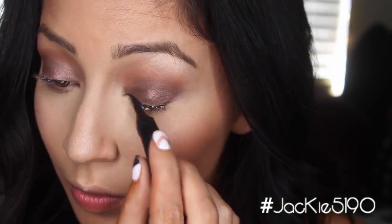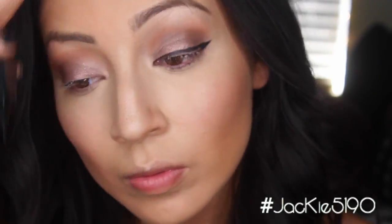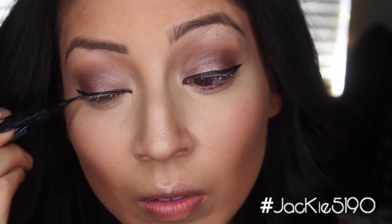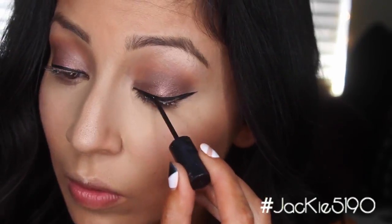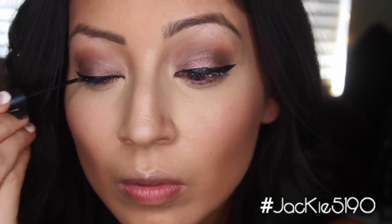For liquid eyeliner, I'm using that's by NYX, and this is called The Curve, and it's a weird shape, but I love how this marker turns out just to make a nice good wing on your eye. But instead of filling it in with this marker, unfortunately, I'm going to use the Ultra Liner by Maybelline, which I love so much, that I've been using for years and years, and it is waterproof, which I love.